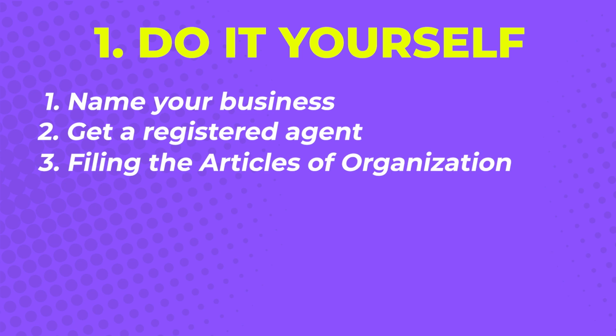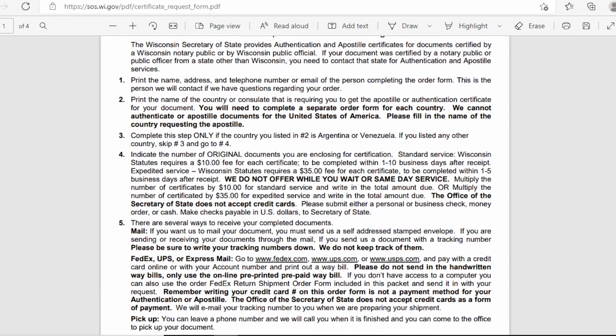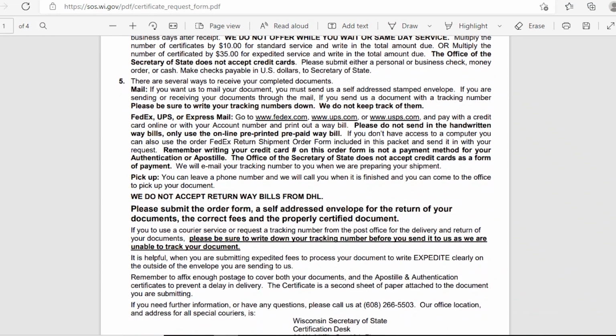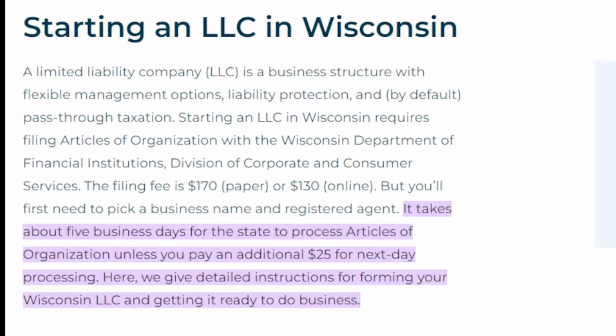Step 3. Filing the Wisconsin LLC Certificate of Formation. The next step is to file the Certificate of Formation with the Wisconsin Department of Financial Institutions. You can file online or through the postal mail, officially incorporating a domestic Wisconsin limited liability company. The Wisconsin state filing cost for an LLC online is $130 and $170 by mail.